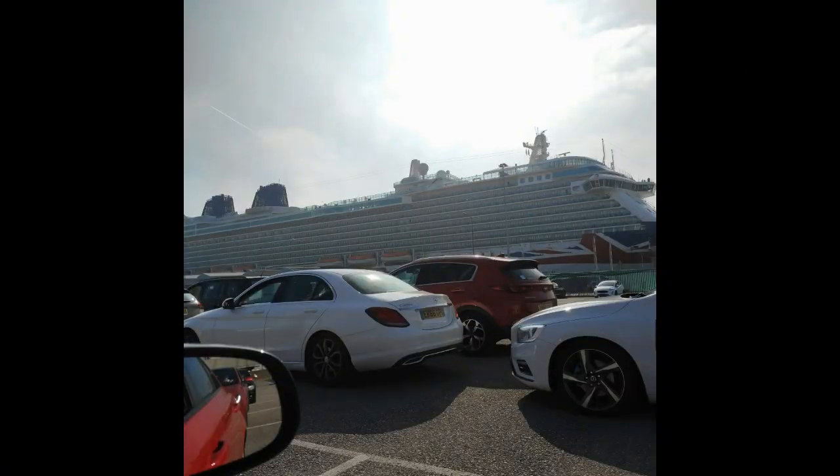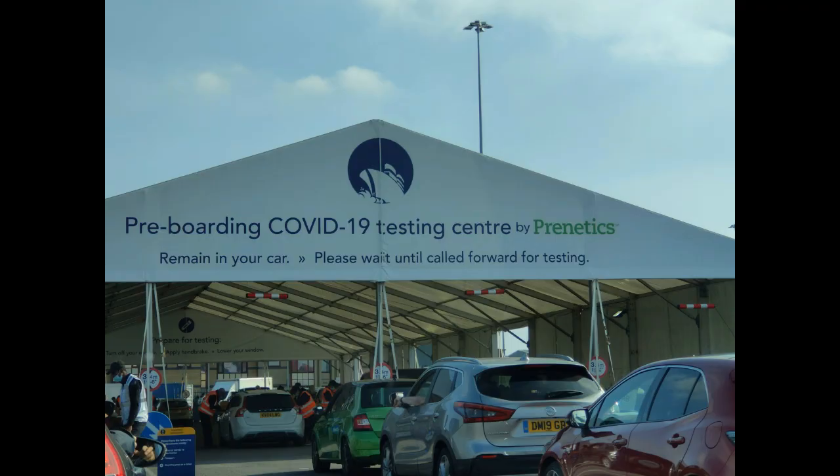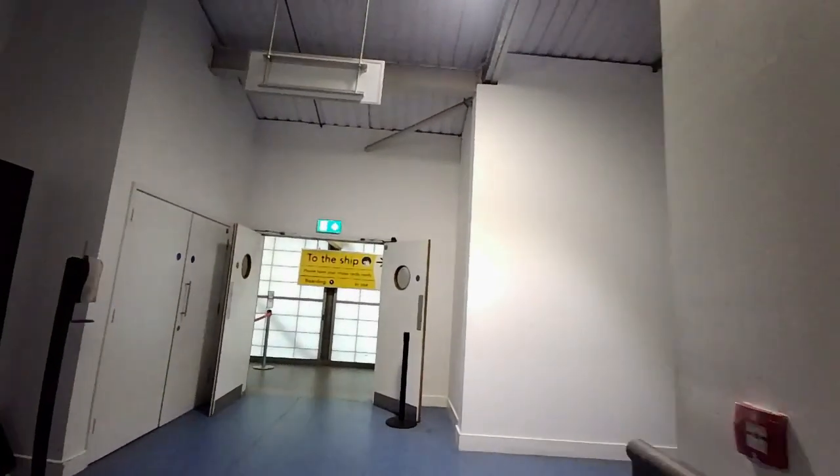We soon arrived at the cruise port, and after quite a wait for our COVID testing, which was very well organised, we proceeded through check-in and towards the ship.